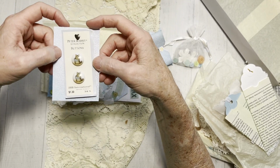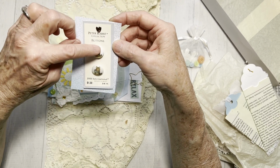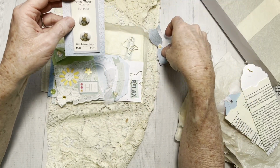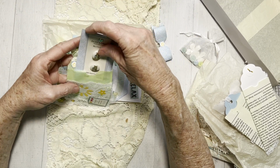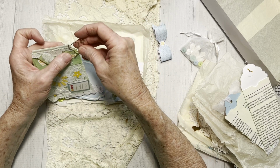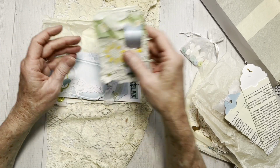Oh, let me make sure I'm in frame here. I'm on my phone, so I hope I haven't messed up. Those are adorable, and she used a heart brad to hold those onto the paper, and that paper matches the bow. Let me see if I can put these back together, because I love how she put them all together. Make sure, paper clip, my cat paper clip. Isn't that cute? Cute, cute, cute.